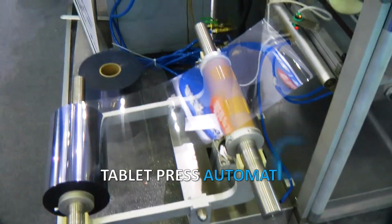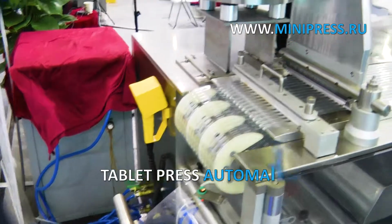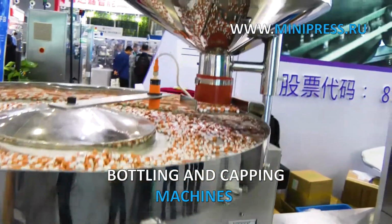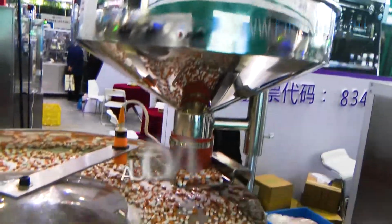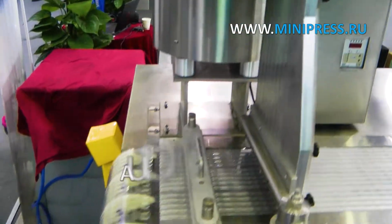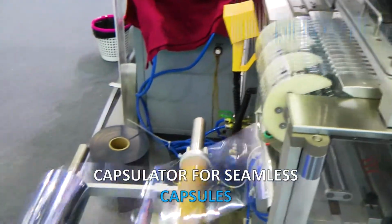The company of Roman Tsibulsky, Minipress.ru, supplies a wide range of pharmaceutical equipment from China, Korea, India, Europe and other countries. We provide such services as equipment searching, selection, purchase, delivery and customs clearance. We can deliver goods to any city of Russia and CIS countries.